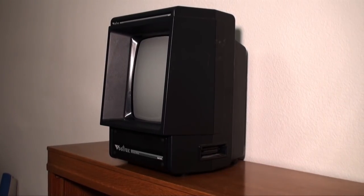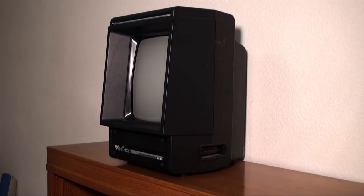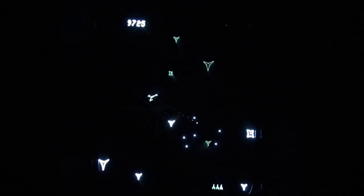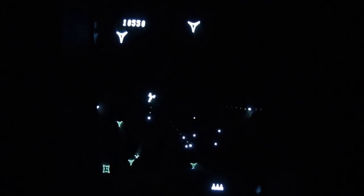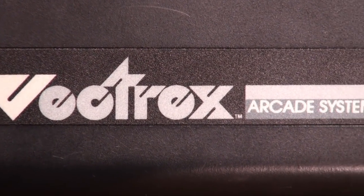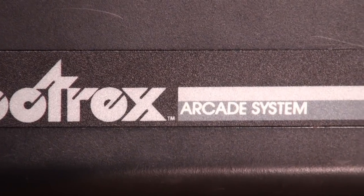Back in 1982, General Consumer Electronics released the Vectrex, one of the most unique consoles to ever hit the market. With its signature buzzing sound and built-in 9-inch monitor, the Vectrex was in a league of its own. But the video game crash of 1983 and lack of support ultimately doomed the system. It's a shame the Vectrex didn't last long.